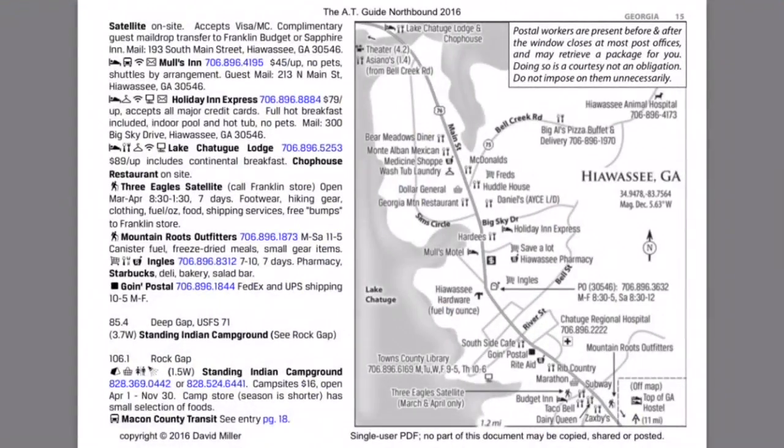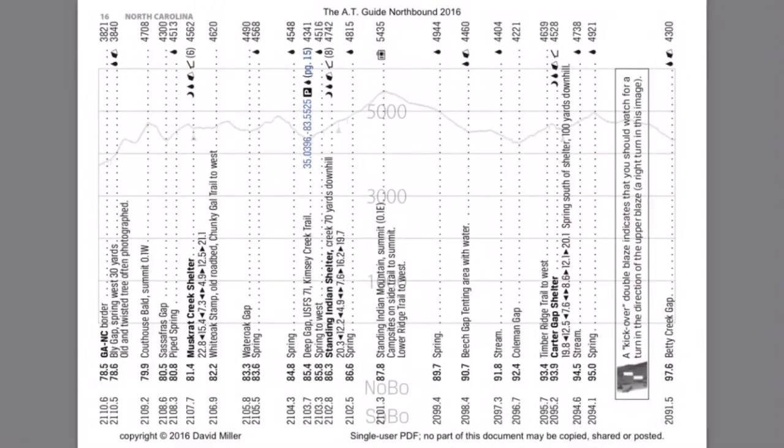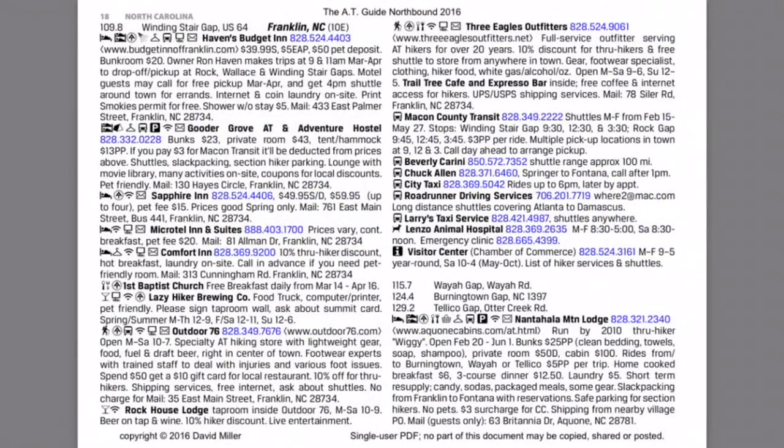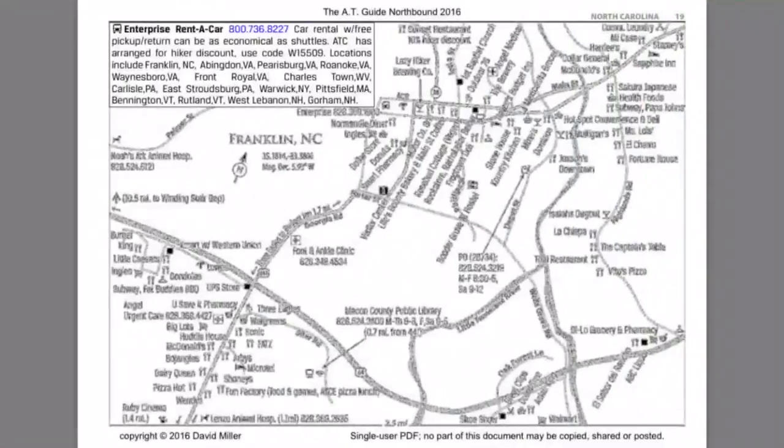So anyway, these are great things you can use in the PDF guide, but this PDF guide is only good if you have battery on your phone and you have your phone. So again, that's why I recommend having a paper version as well and keeping both. So anyway, that's a little bit about the PDF guide. I think that's just a really brief overview, but I wanted to show you that.